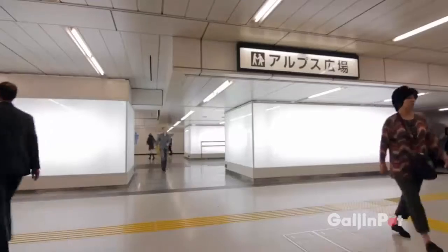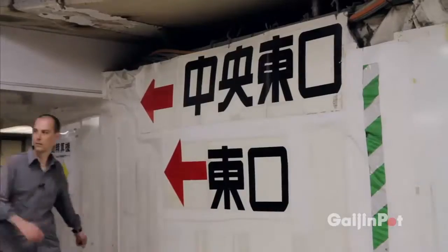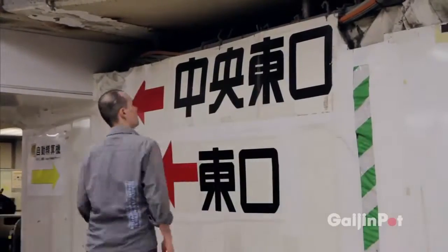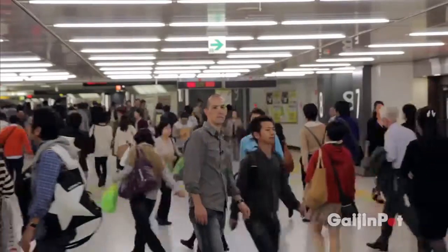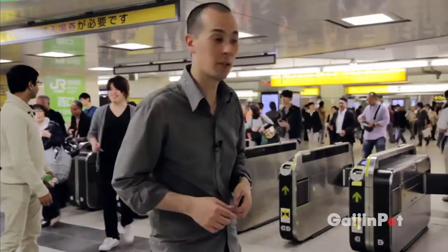Shinjuku Station is one of the busiest train stations in the world, and you would think that a station with over 200 exits would be easy to get out of, but it is notorious for swallowing up foreigners who are never seen again. So here we are, I finally found it. This is the exit to the skyscraper area. Let's go outside and take a look.